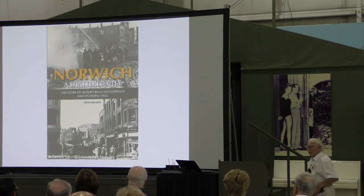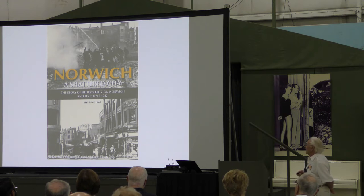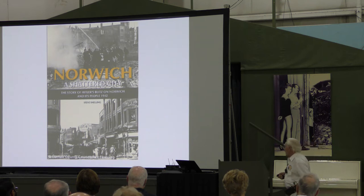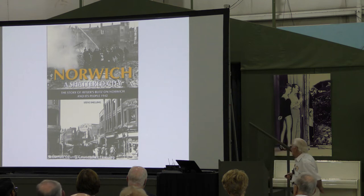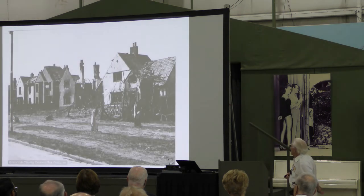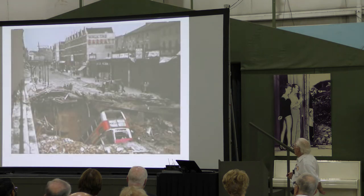I was talking to our friend here from London. They suffered most of the Blitz, but I could tell you that every major city in England suffered some Blitz. And this is our local town, Norwich, where you'll see there was quite a lot of devastation. Knocking down the houses. And there's a double-decker bus. This was outside the bus station in Norwich. That bus was just buried.